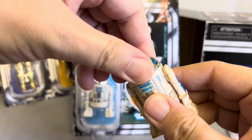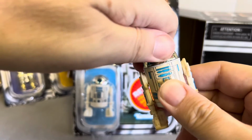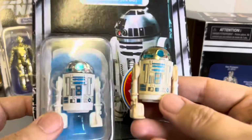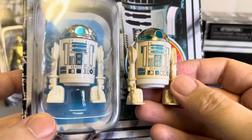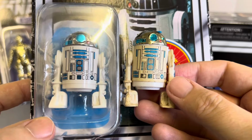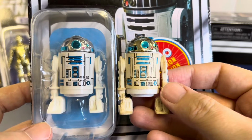But he still does the clicking. This version still does the clicking. And I believe the Retro Collection one still does the clicking as well. So, lovely reproduction of the sticker there in a slightly different shade of blue. But that's really, really cool. Obviously, it looks a little bit more detailed, but that's just, I think, time and reproducing the image.